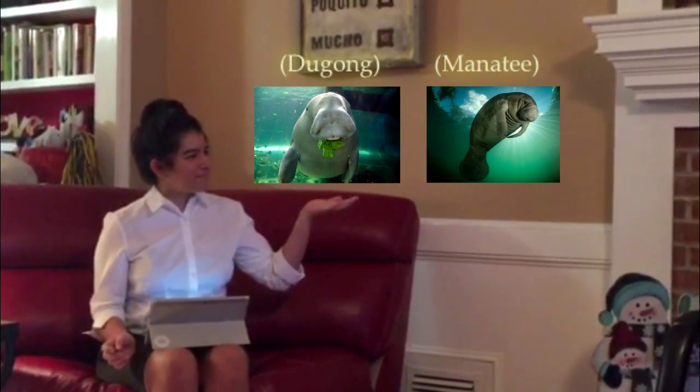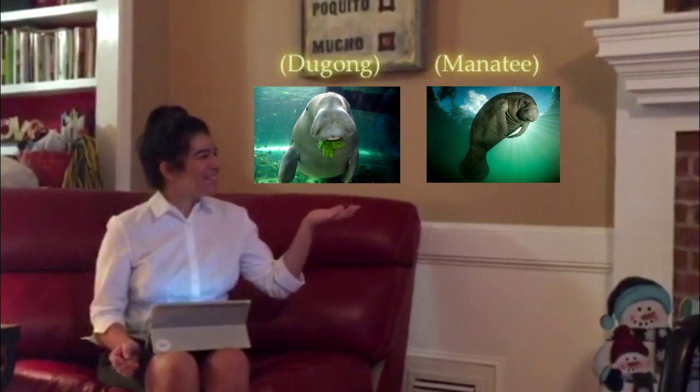Where did the name come from? First off, these are actual pictures of Sirenians, a dugong and a manatee. The word Sirenia originates from the word sirens, and in the olden days, sirens were mermaids, or it was a myth. The myth probably started with the dugong and the manatee, since they have a tail and a weirdly shaped front body.